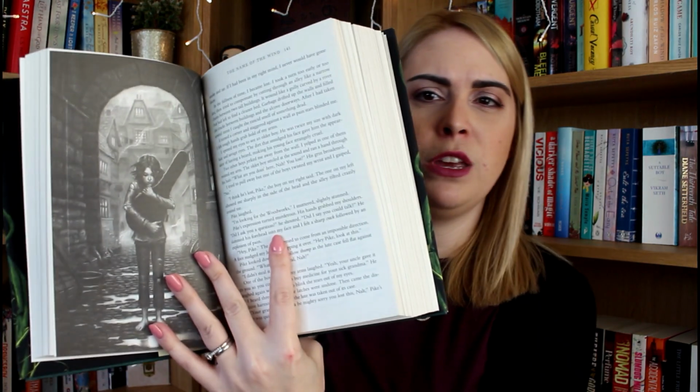I also bought him The Name of the Wind. It's the deluxe illustrated edition for the 20th anniversary of the publication of this, and it's got these beautiful endpapers, and then it's illustrated throughout with these really gorgeous illustrations, so I knew he'd appreciate that, so I got that for him. Then I bought him Once Upon a Time in the North by Philip Pullman.